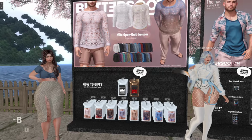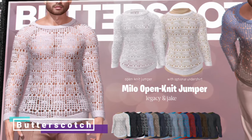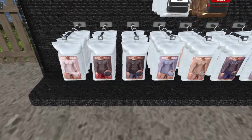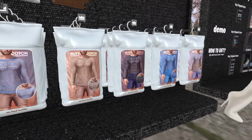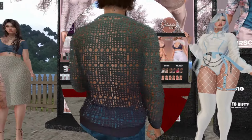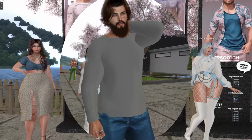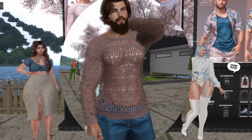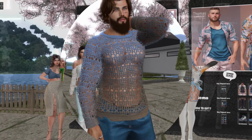Okay, we're starting with Butterscotch and we have this knit jumper, the Milo knit jumper for Legacy and Jake bodies. And they come in all these colors. Let me just scroll through them. You also have an ombre one at the end. And there's actually a guy trying it, so you can check that one. I found a guy trying the sweater, so not bad. But all in all, a sweater, if you like it, it's at Butterscotch.